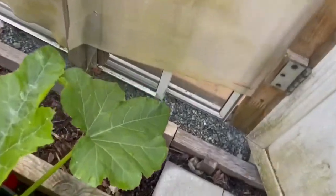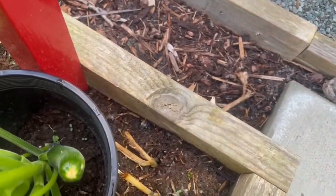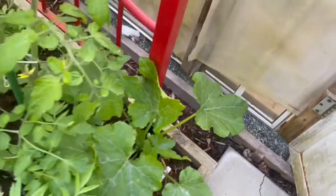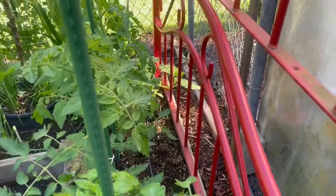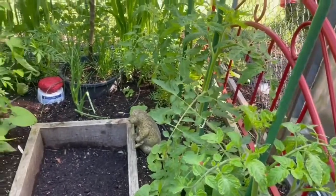I have a teeny tiny courgette. These are Black Beauty zucchinis or courgettes. Now, I thought this was a vine. It looks like it's a bush, so hopefully it'll be okay in that pot because it's quite far down there. The winter squash is growing nicely, but again, nothing's doing anything spectacular. It is what it is.